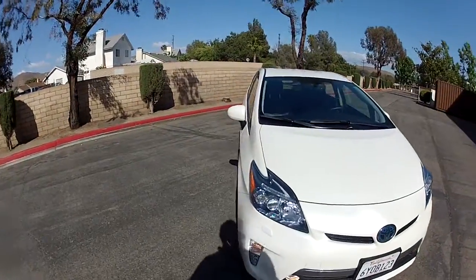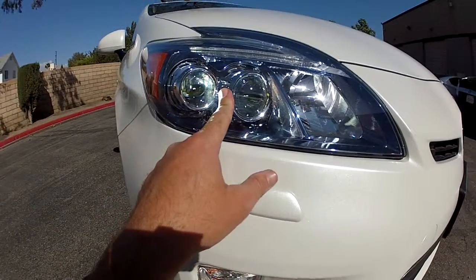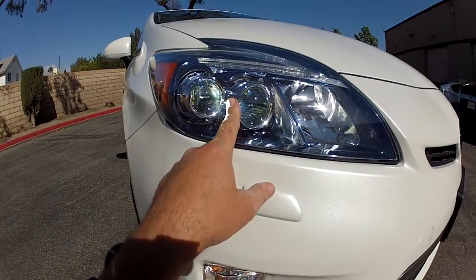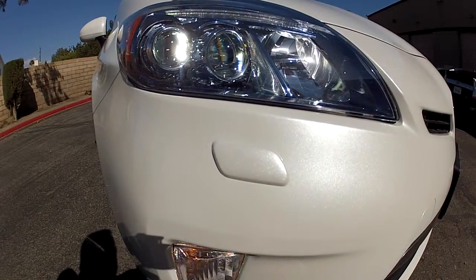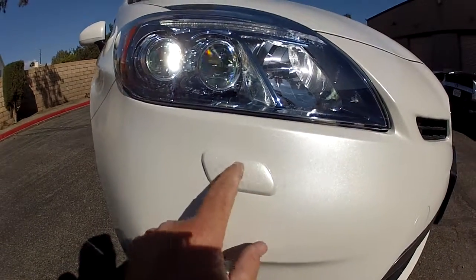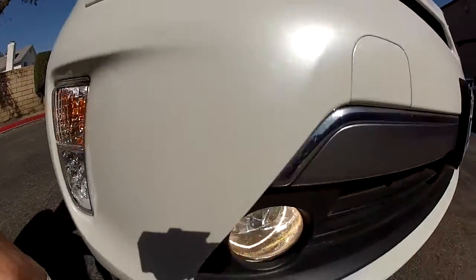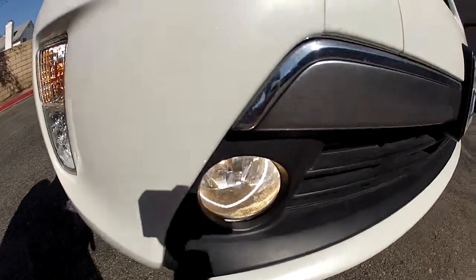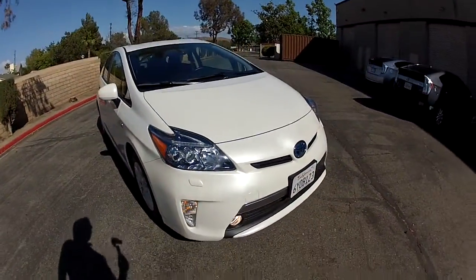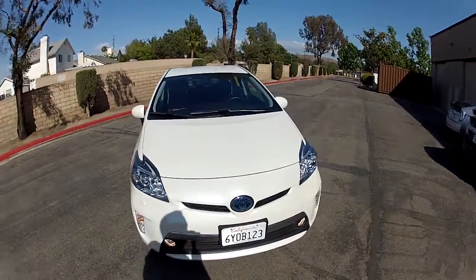The Advanced has these advanced LED quad beam headlights with LED technology. It has a bulge here, which is a headlamp washer, like a little sprinkler head that pops up and cleans the headlights in bad weather. And it has fog lights on the front. In addition to that, for 2012s, most commonly they have the forward-looking radar cruise control.